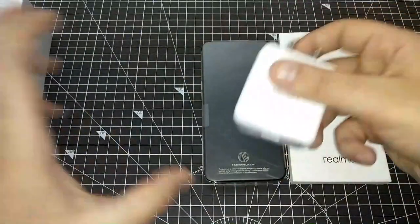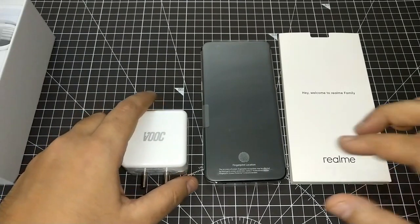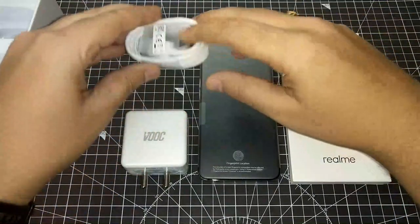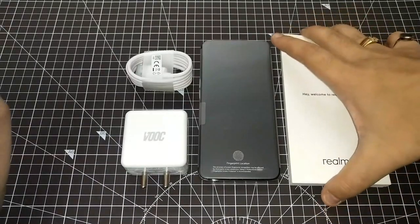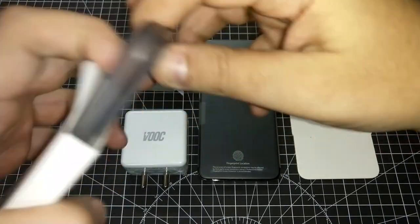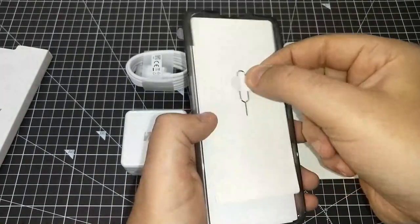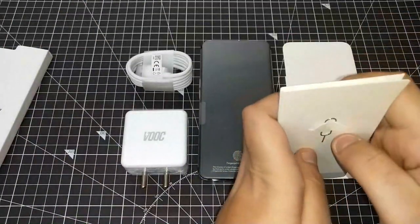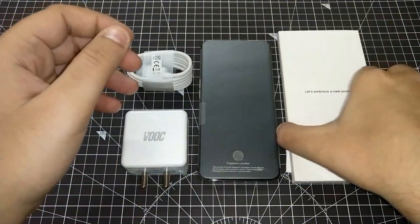Now you get the VOOC charger, which is excellent. This is the best part of Realme devices, the VOOC charger, followed by the cable itself. Now if we look into this, you get your case. First you get the SIM ejector tool, some booklets, and this case as well. So I'll just keep it here. Let's put this here as well.